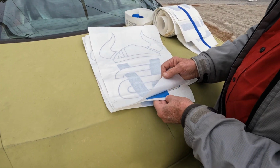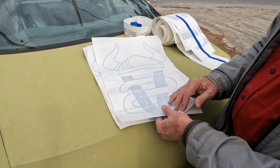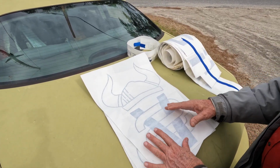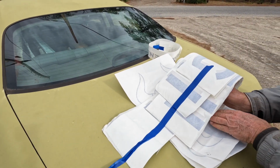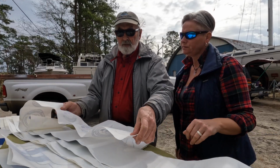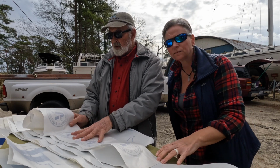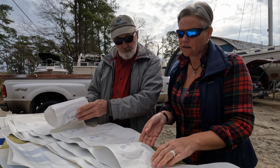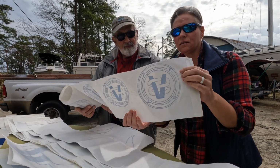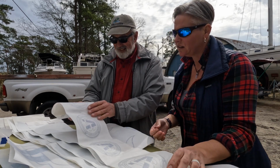Oh wow, that looks great. When it goes on the white, it gets a little more depth to it. Yeah. So got that, and then we're able to get all of the name and stuff to have a shadow. And this one goes with the transom name. These 2 go on the boom. There's 2 spares. That looks good. Little look of everything.